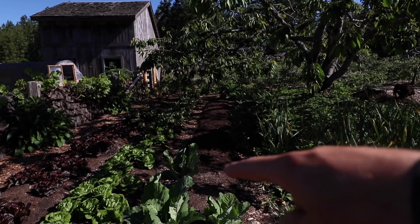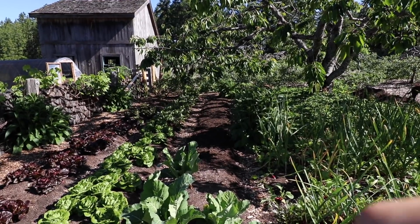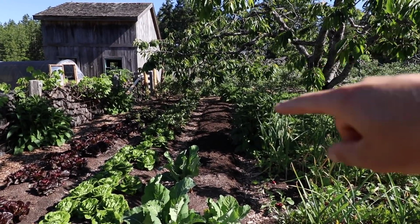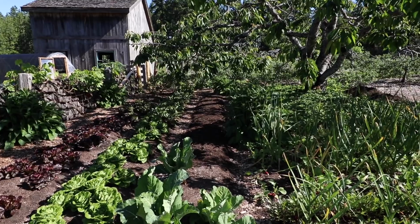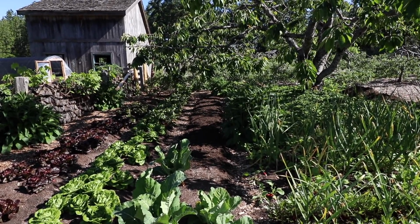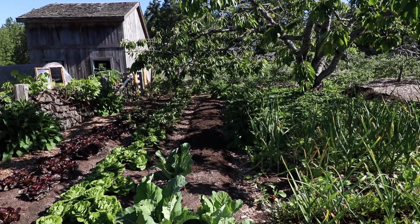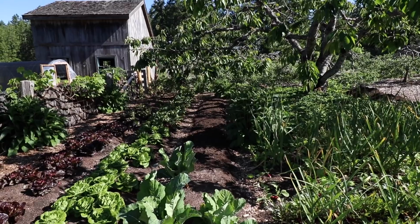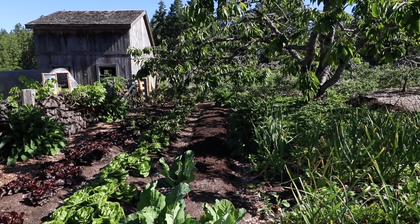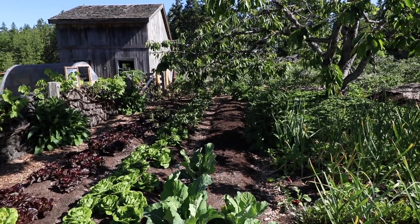Let's see, the whole bed of spinach. Yeah, here we go. The whole bed of spinach back here that I planted in, I think, February. I started it in January, I think, and got it out in mid-February, maybe. That just started to really bolt. Flavor was still great on it.